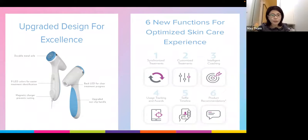The Lumi Spa actually comes with an upgraded design and better battery life. The handle is non-slip, therefore it does not easily drop from my hand. And it has better shock resistance. And there are 6 new functions for optimizing your skincare experience. I especially like the synchronizing treatment, the customized treatment, and the intelligent coaching.